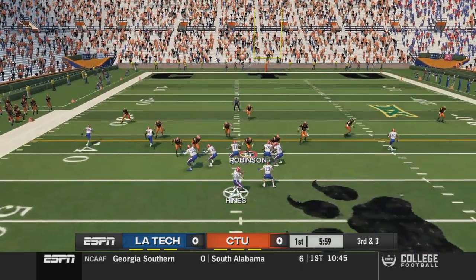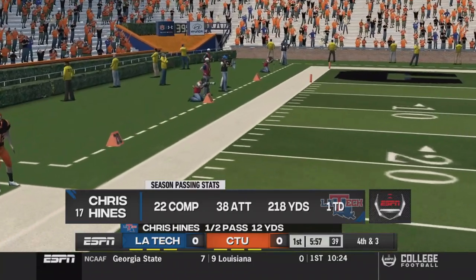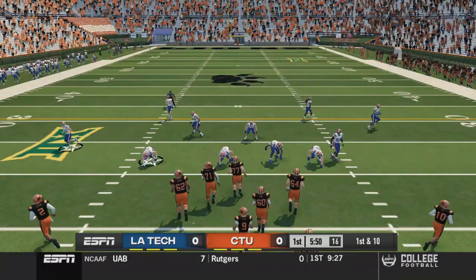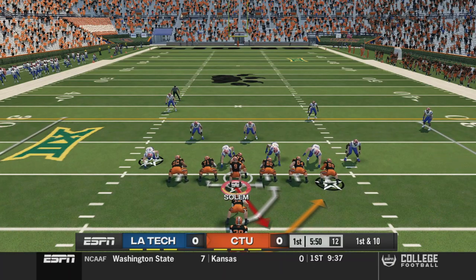Another 3rd down on this opening drive for Louisiana Tech. We send the pressure. Hines throws to the left side, incomplete. So he forced the errant throw because of the blitz. He gets rid of it before he wanted to, and they will punt this one away.